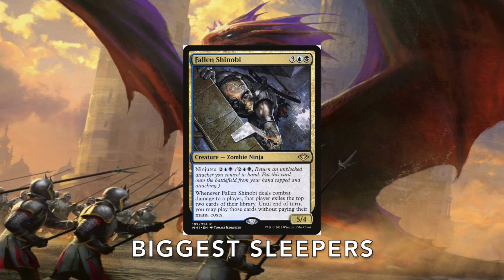Oh yeah, so Oracle of Mul Daya. There are ways to take advantage of this, right? I was in a game the other week where I was playing Italy, and I knew what the top card of my opponent's deck was. It was an Artisan of Kozilek, and I was just like, this is Christmas. Here we go. It's great. But yeah, anything that says play stuff for free, it's great.